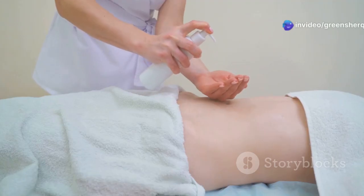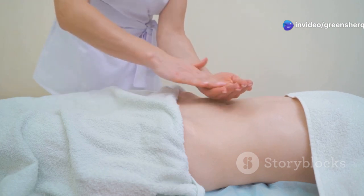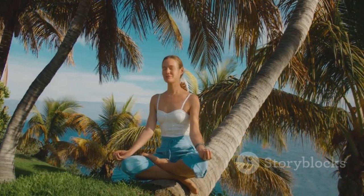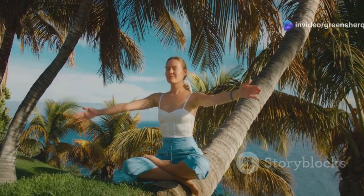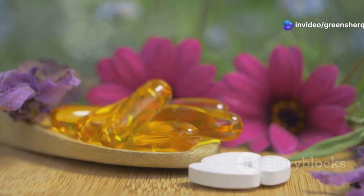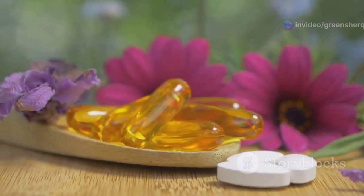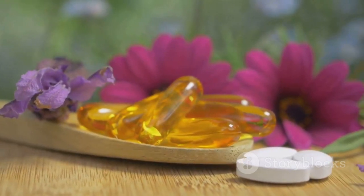It's believed to be connected to various organs and energy channels, acting as a central hub for the body's energy flow. By applying castor oil to the navel, it is thought to penetrate deep into the body, reaching internal organs and tissues. This practice is said to promote healing and overall well-being, enhancing the body's natural ability to restore balance. While scientific evidence is limited, many people report positive results from applying castor oil to their navels, citing improvements in digestion, pain relief, and even emotional well-being.